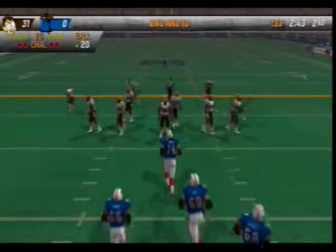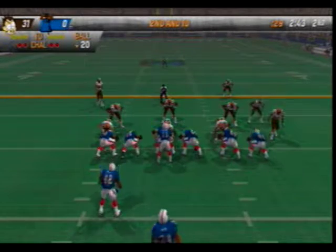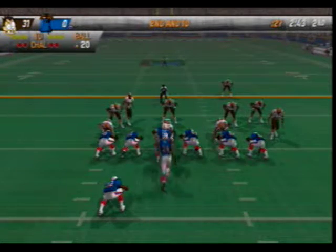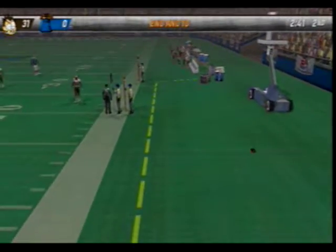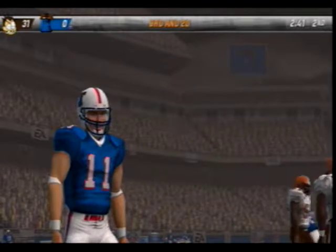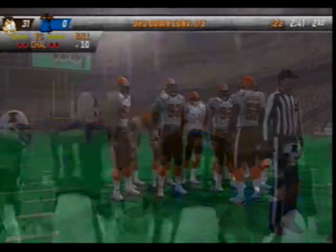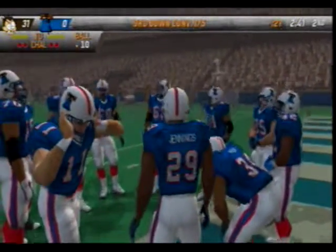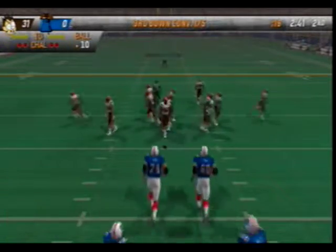Second and 10. Ball on the 20-yard line. Crosby sends a man in motion. Here they come, throwing it away. On the offense, number 11. They do call him for grounding the ball, and that'll cost them. If the quarterback is outside the tight end area, he can throw the ball away, as long as the ball gets back to the line of scrimmage.